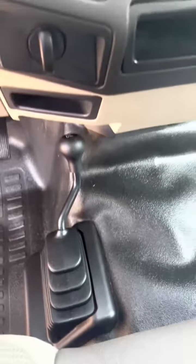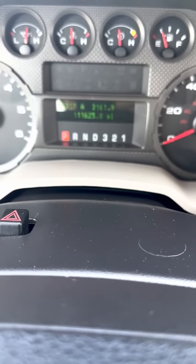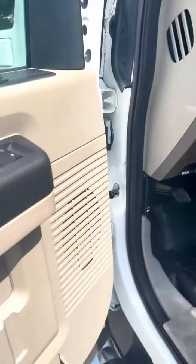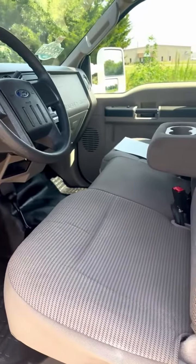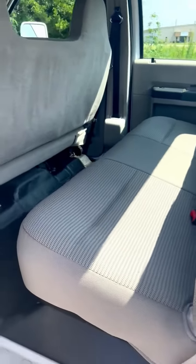AM, FM, CD, four-wheel drive. 111,000 miles. Power windows, locks, mirrors, and cruise control. Just amazing condition.